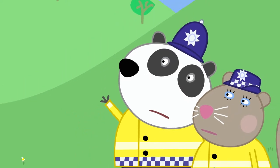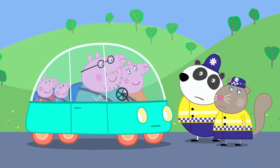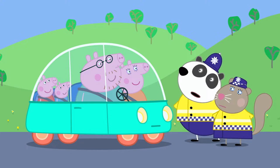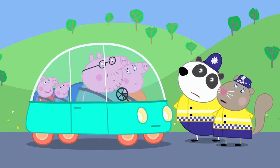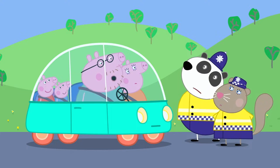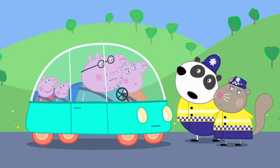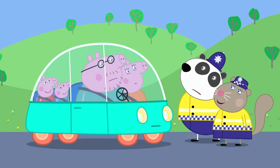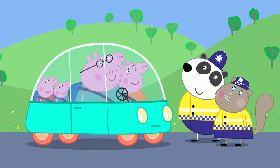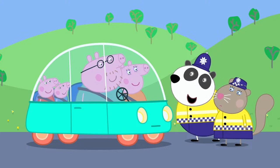Stop! It is Police Officer Panda and Police Officer Squirrel. Hello, hello, hello. What's going on here, then? Driving with no hands, Daddy Pig. I wasn't driving. Yes, you were. No, I wasn't. Well, if you weren't driving, then who was? Car driving itself, was it? Yes, it was. Well, I'd better talk to the car then, hadn't I?